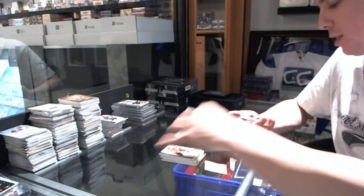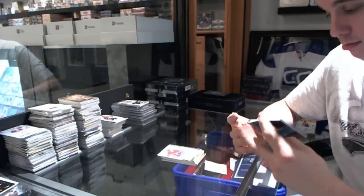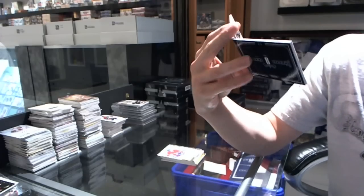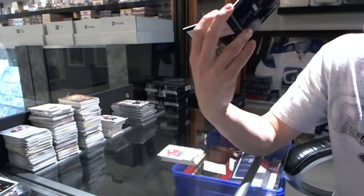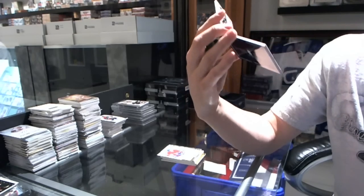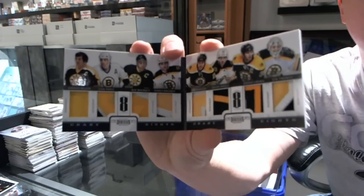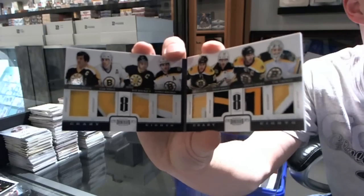Now for the booklet. Oh, that's nice. We've got a Crazy Eights booklet. Eight-piece patch. Number 3 of 5 for the Boston Bruins: Johnny Bucyk, Cam Neely, Ray Bourque, Patrice Bergeron, Milan Lucic, David Krejci, Zdeno Chara, and Tim Thomas.